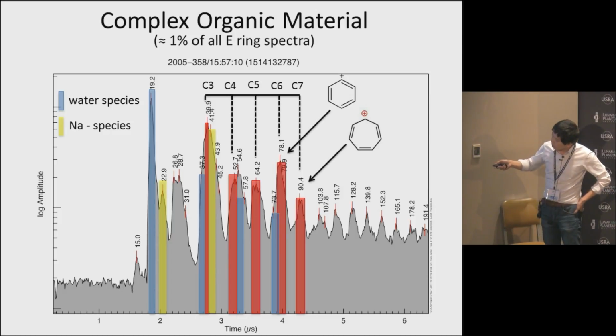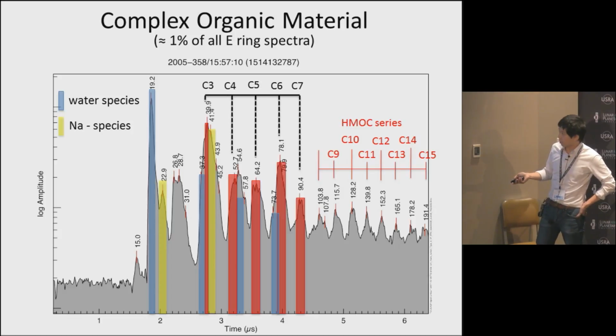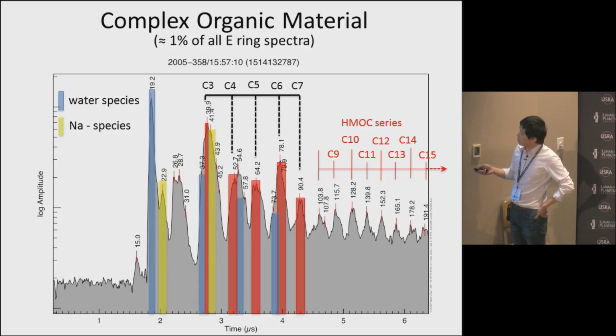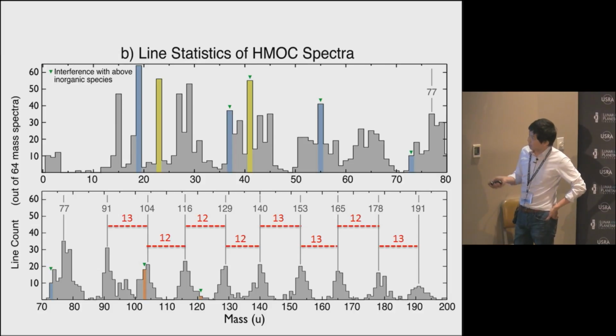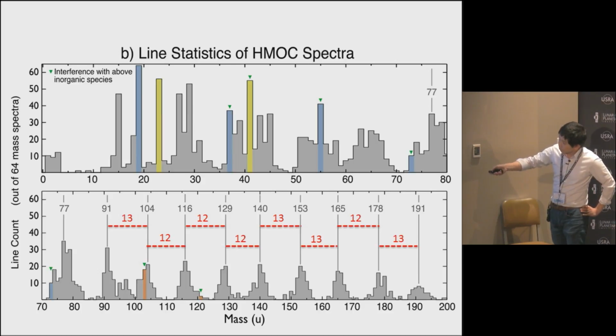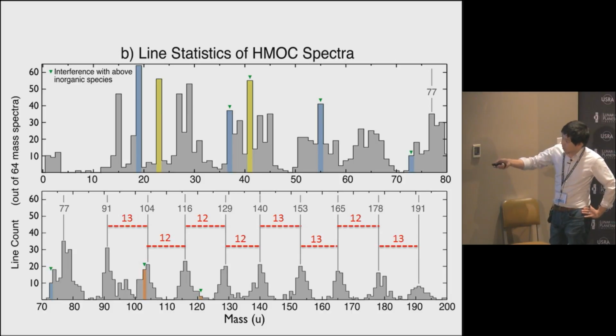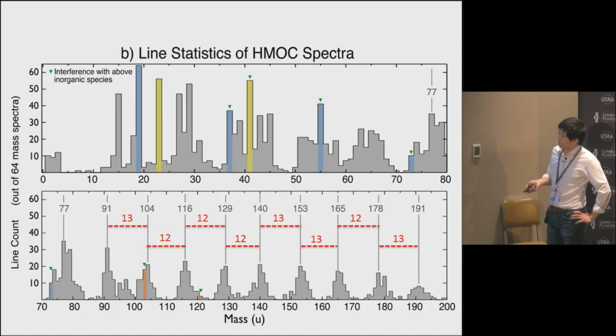But in addition to this, there are a lot of what he calls high mass organic cation series that range from C8 to C15, and most likely even beyond the detection range of CDA. That's what this arrow means. If we do some statistics, here with only 64 spectra, so the number is really tiny, but the detection is significant, you can see that the average interval between these high mass organic cations is about 12.5. That is roughly indicating they are unsaturated bonds, structures in between here, and indicating they are larger fragments that are probably causing all these, and also the aromatic structure.